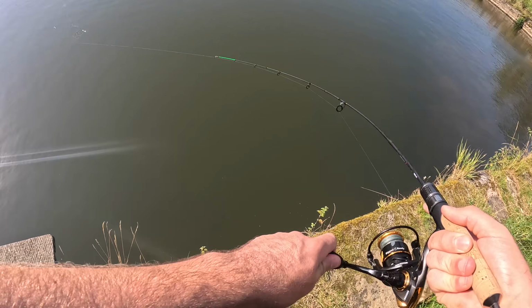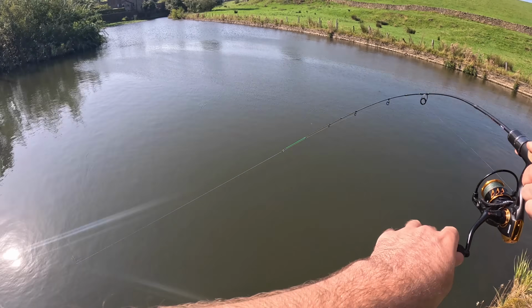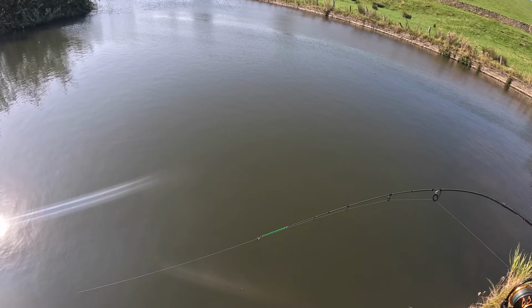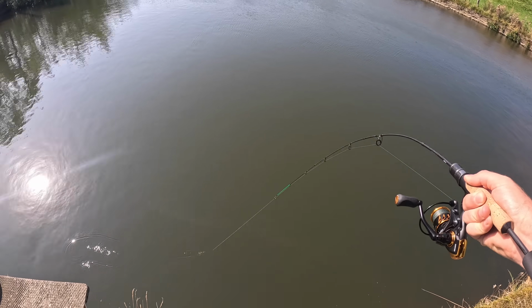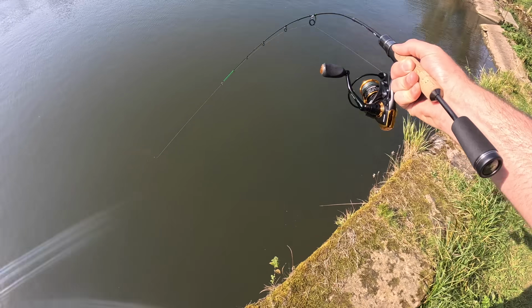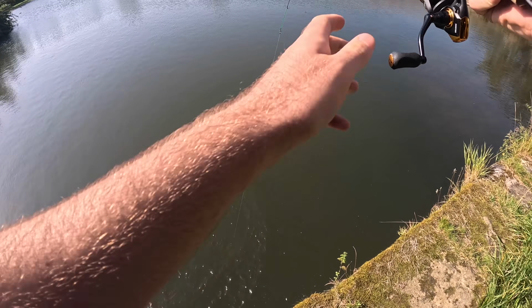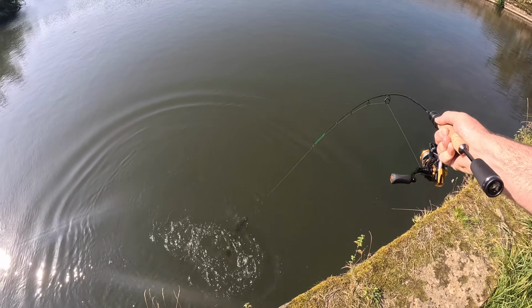Fish on, yes. Oh, what is that? What is that? That's taking drag. No way, is that a big perch? Wow, it's a very big trout. That is definitely the beast. That is definitely the one. It's even bigger than the last one. And it's taking a jig too.